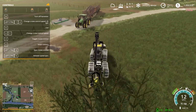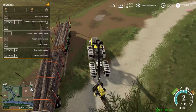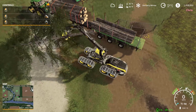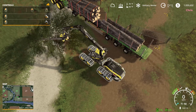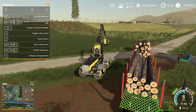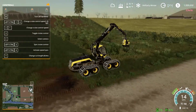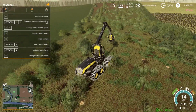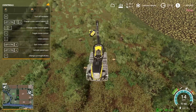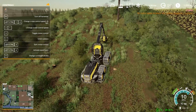I gotta admit, doing it with this machine and this auto-loading wagon, it is so nice. It makes its life so easy. And basically, I was able to chew through an entire forest, and now all of a sudden we only have 1 tree standing. Isn't that crazy? Oh yeah. Weave through the stumps. I'm gonna come through here and cut them all down. Apparently I need to get rid of chicken eggs.